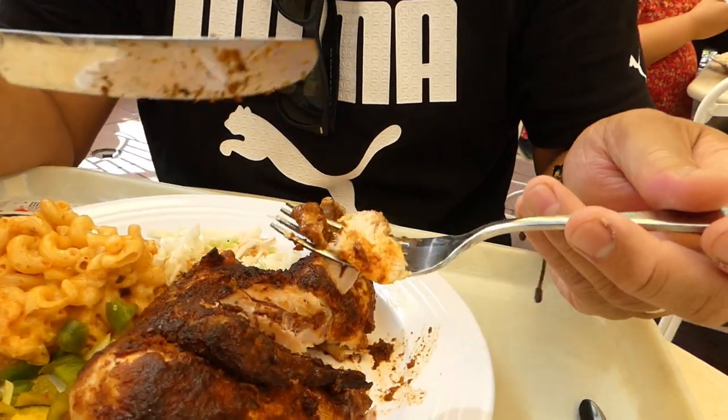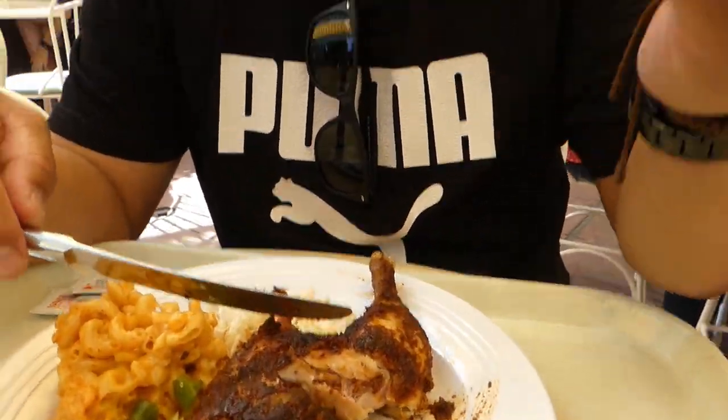All right, here we go. One for you guys. Mmm. It kind of tastes smoky. Like, I don't know how to describe it, but the chicken is juicy. It's really hot and warm and all that. But it's a little bit sweet. I think it has some sweet barbecue sauce on this.